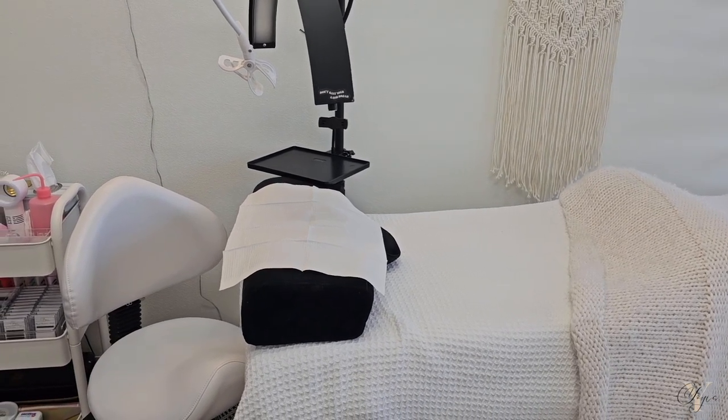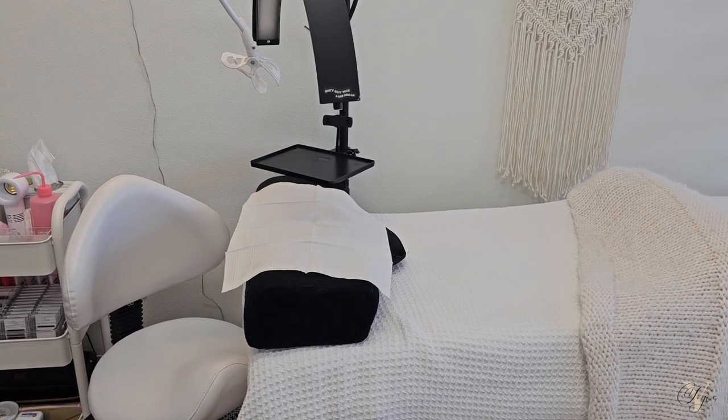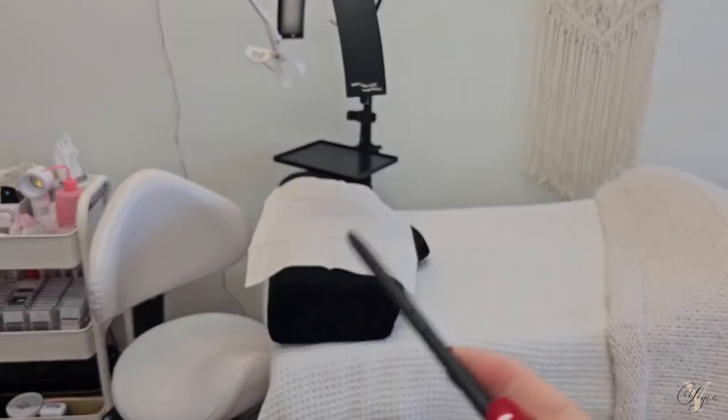I love that it sits up higher, closer to me, and I'm able to really get in there and lash without having to struggle and look really far out to see their lashes. So yes, this pillow, hands down, amazing.